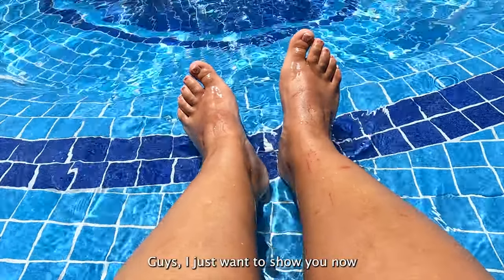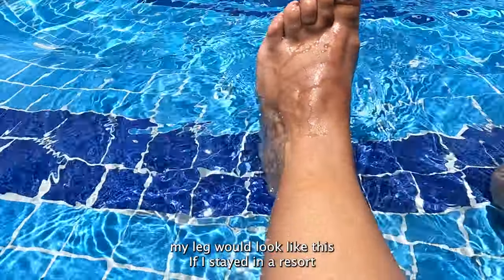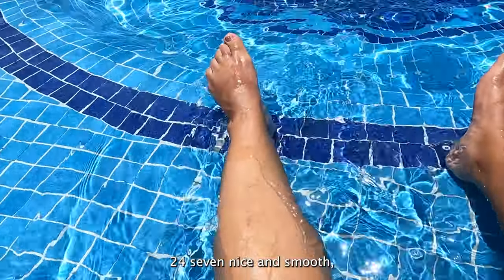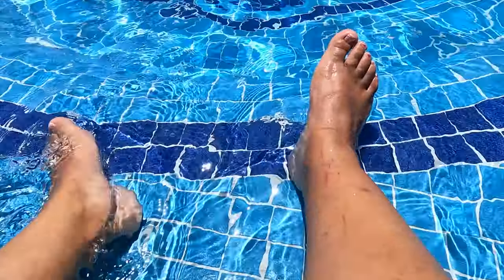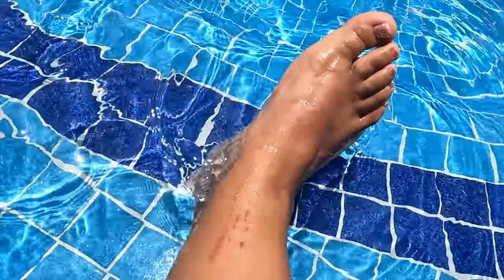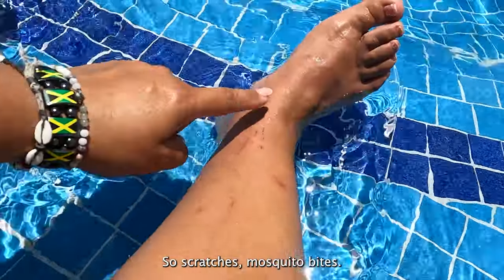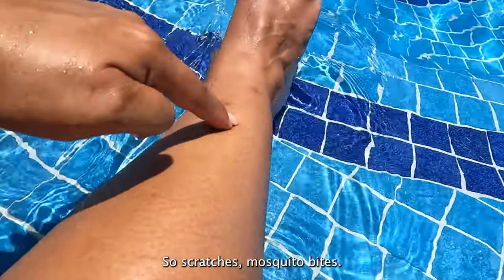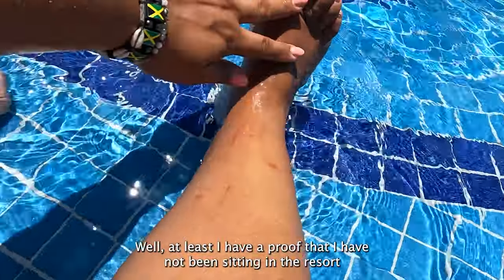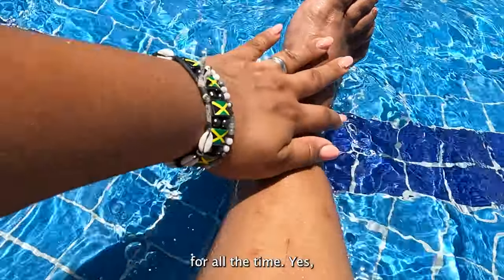Guys, I just want to show you. Now, my leg would look like this if I stayed in a resort 24/7, nice and smooth. But no, we went adventuring. Well, adventure hunting. And this is how my leg looks like. So, scratches, mosquito bites. Well, at least I have proof that I've not been sitting in the resort all the time.